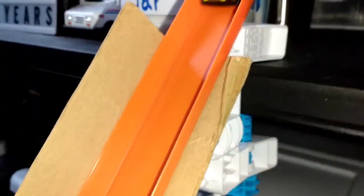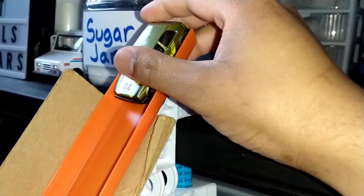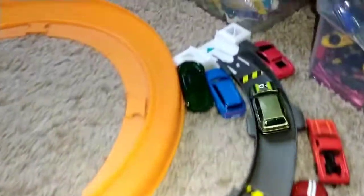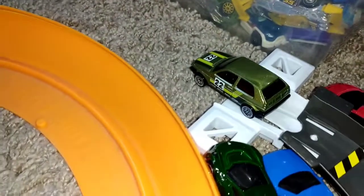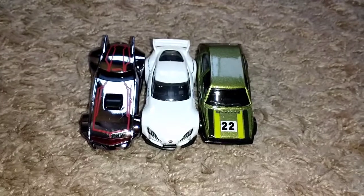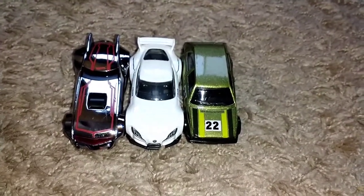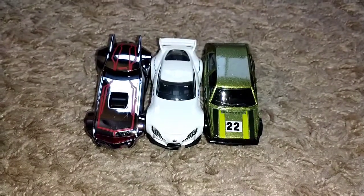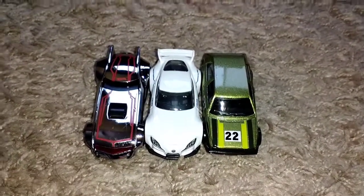Up next, Volkswagen Golf Mk2. Let's do this thing. Oh, he made it across. He made a mission to go across. So that's the third car that has done it so far. In order to win, you have to be on the white part or touch the carpet. So there you go, your third casting to make it across, joining the Batmobile and the GR Supra.